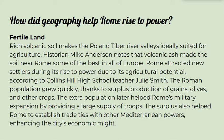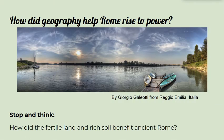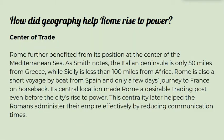The extra population later helped Rome's military expansion by providing a large supply of troops. The surplus also helped Rome to establish trade ties with other Mediterranean powers, enhancing the city's economic might. Stop and think. How did the fertile land and rich soil benefit ancient Rome?